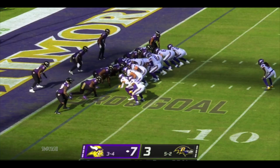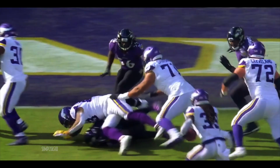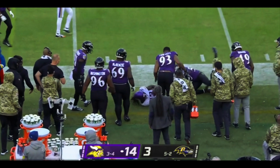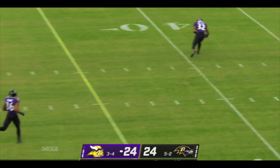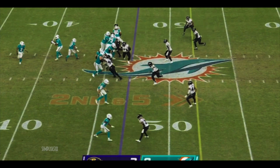Cook. Can't get there. Flows fast, jumps over people, and look, that's why Ellis is getting a little more run. Cousins to Cook in the flat. And this is important. He's from the 16. Cook. Good penetration up front by Cousins. That was tipped and incomplete. Right over the outstretched. Now watch Bynes right here. Ooh. Man, hits the ball. Man, he's been all over. Able to get people to the ground.